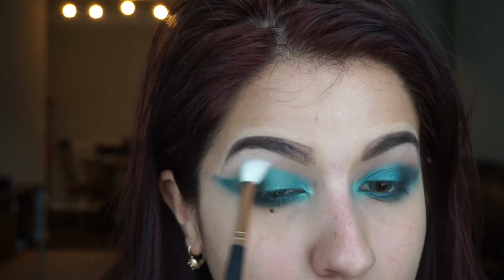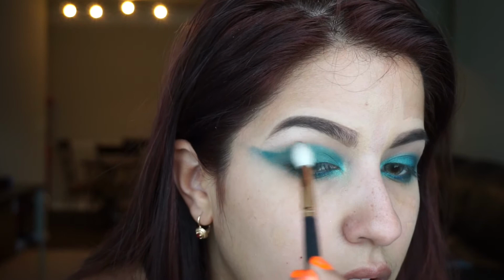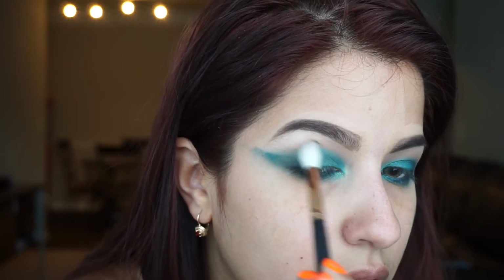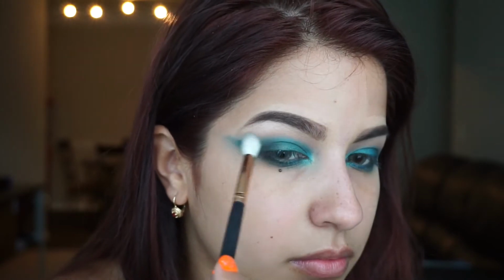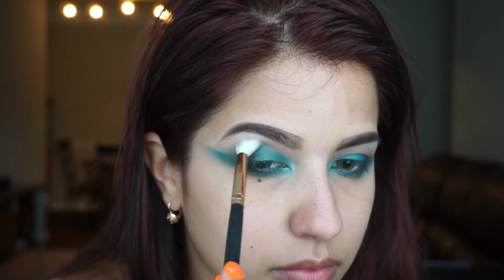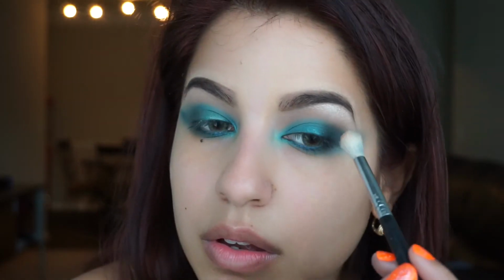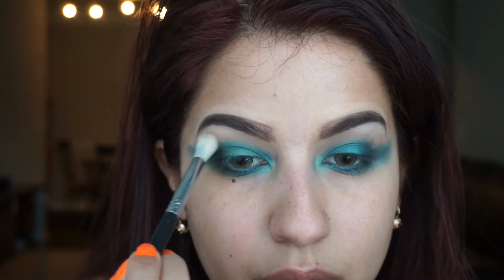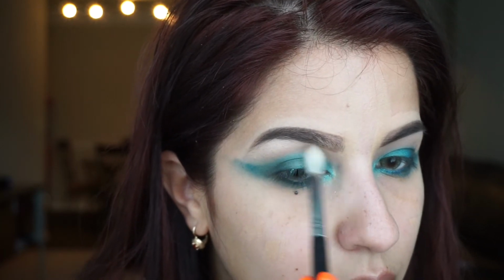I also placed a little bit of this color again on my lower half of my eye. And here I am using a clean blending brush. This one is the R37 from Morphe. And I'm just blending this in. And as you can see now, it's softening up a little bit more. And then I'm going in with Creme Brûlée again, and I'm just fixing that color on top of the teal because we kind of lost it a little bit. So I'm bringing that color back.